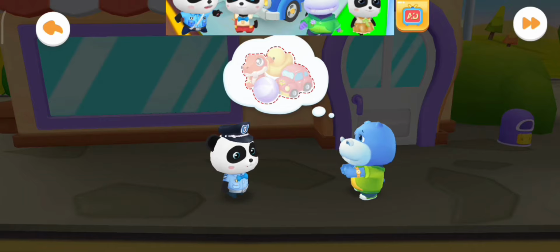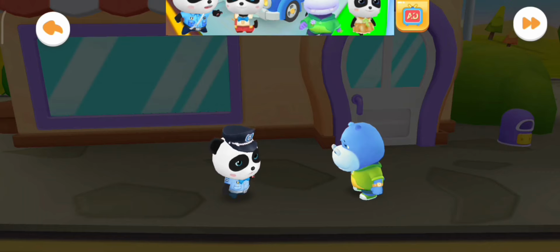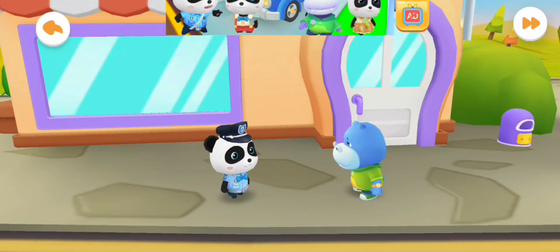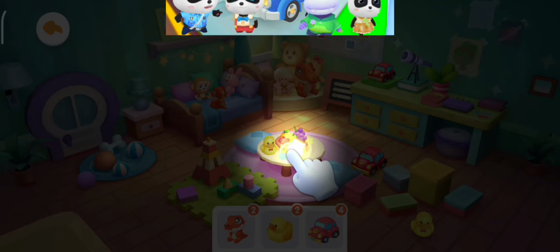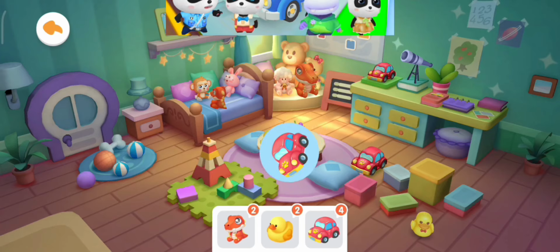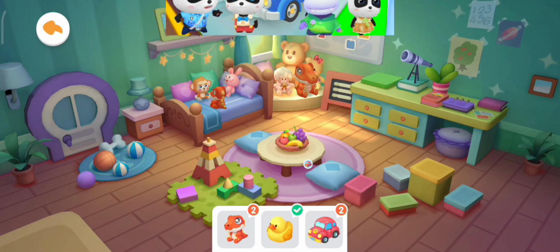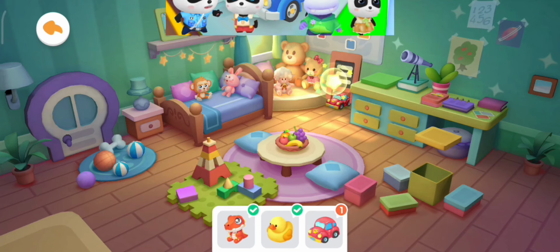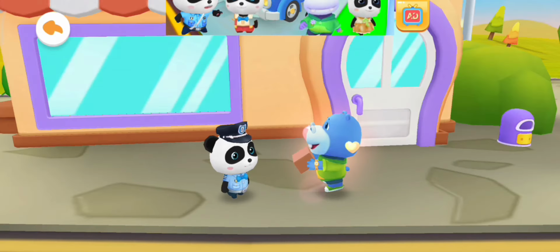Want to share the toys with my friends, but I can't find them. Can you help? No problem. Let's look for them together. These things are missing. Help Hank find them. Ah, here are the toys. Tap on them. Let's find the other toys. Amazing! We found all the toys! Thank you, Officer Kiki!